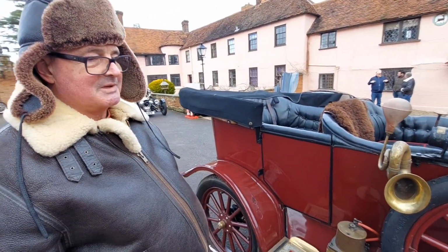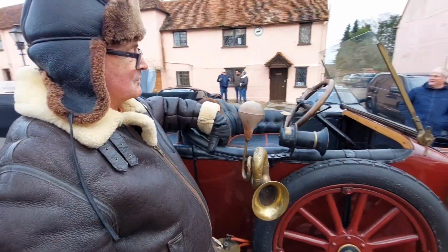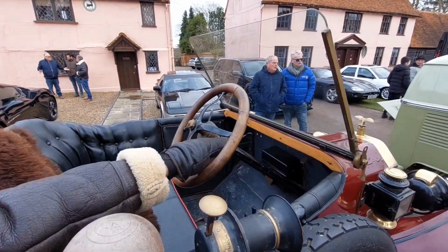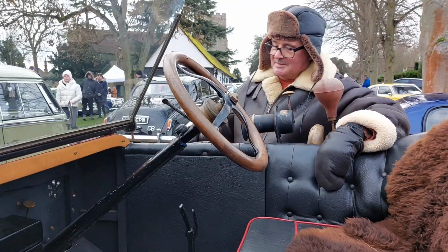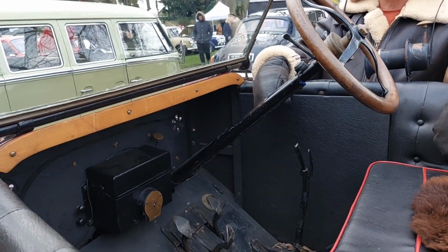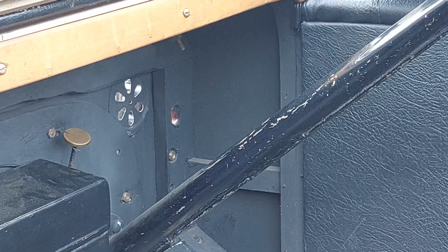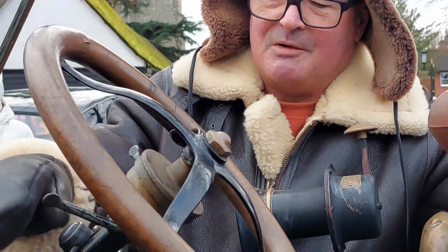It's like lawnmower technology. The driving itself is totally different to a conventional car. You've got the throttle on the left, the timing on the right. Yes, he's talking about the pedals. When you start the car, this is a mixture screw here, a needle valve that goes directly into the carburettor. You flood the carburettor with petrol, fully retard the timing and put a little bit of throttle on it.